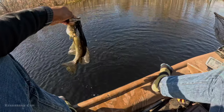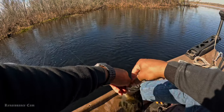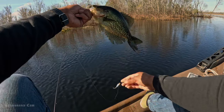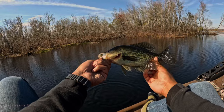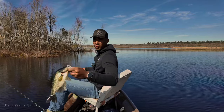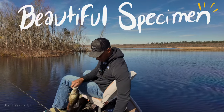I hate these types of net. Nice healthy speck, man. These things are beautiful. I love this fish. It's a beautiful specimen, man. A beautiful specimen. That's all I can say.